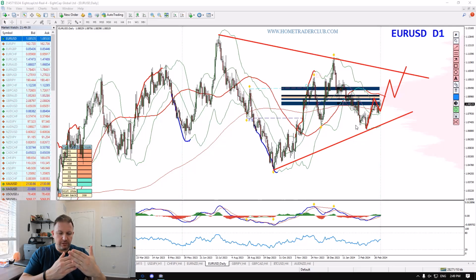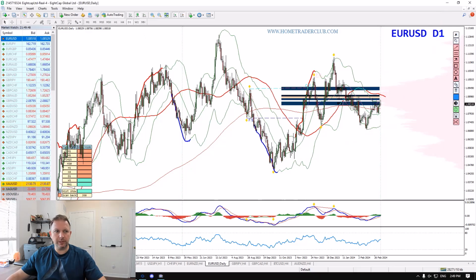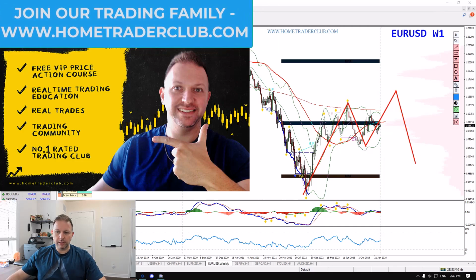Because if you think about it logically, what does the market do when the buyers are in control? It creates a sequence of higher highs, higher lows, right? This is what the buyers do in a bullish trend. And as soon as it gets out of this range, buy the pullback to complete the weekly bullish ABCD. Let's go to the weekly so you can see that. Right, 1 and 2, something like that, would be basically much more realistic.